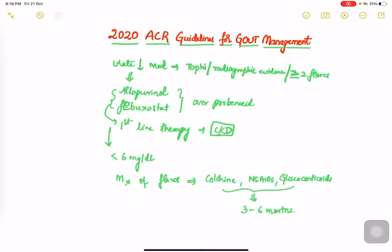If the target urate level is not reached and the patient continues to have frequent gout flares, then we have to switch over to pegloticase. That is, when there is persistence of flares, frequent gout flares, or persistent presence of tophi, we have to switch over to pegloticase. These are the 2020 ACR American College of Rheumatology guidelines for the management of gout.